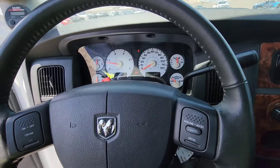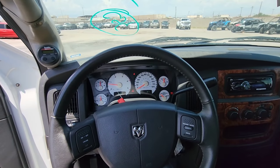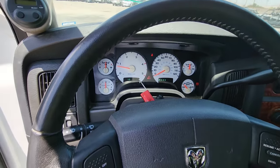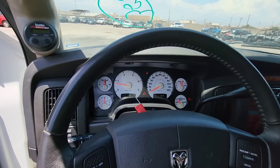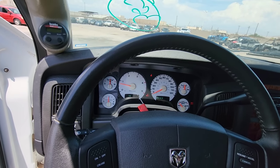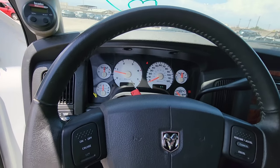I like the Denali, I ain't gonna lie. I really like the Denali, but this, like for a Ram, oh, look at the brake flashing. Or is the brake doing that? This thing got air brakes, so why is the brake flashing? So we got a brake light flashing, that's not good.